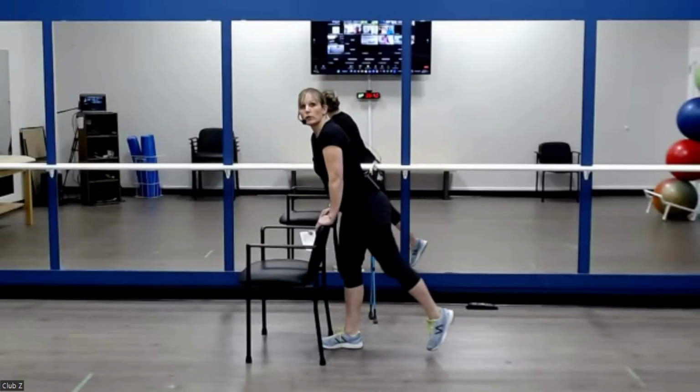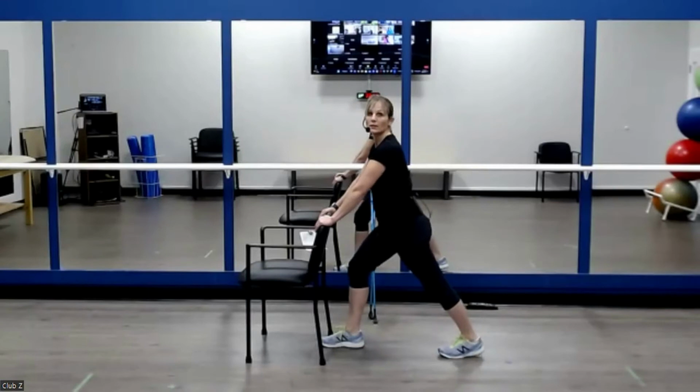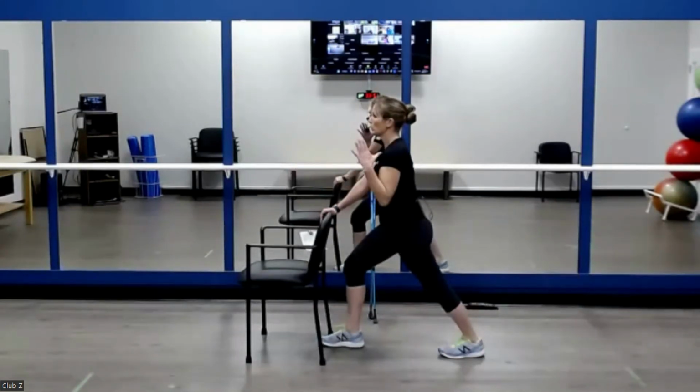Okay, bring that left foot forward. Let's go 1 more on each side. Take the right leg back. This also is one of my favorites. This feels good. So both feet are flat. Check in that both sets of toes are pointed straight ahead along with your shoulders and hips or pelvis.